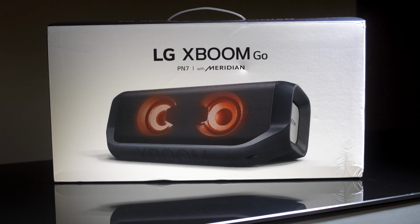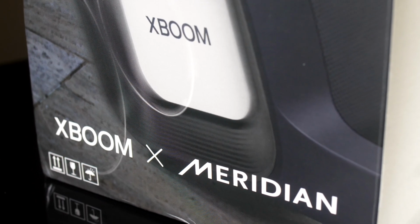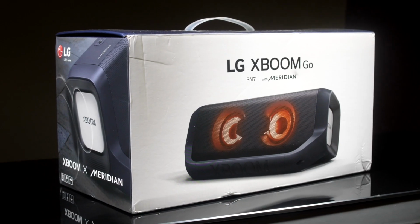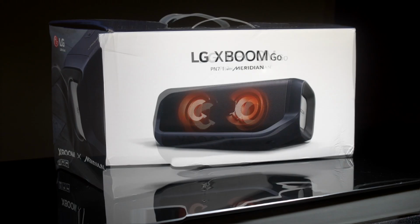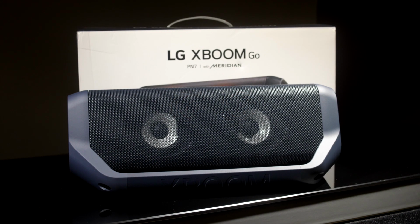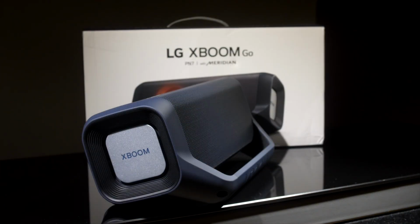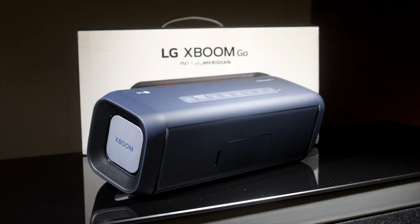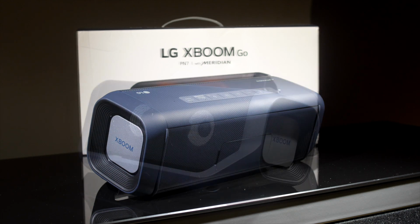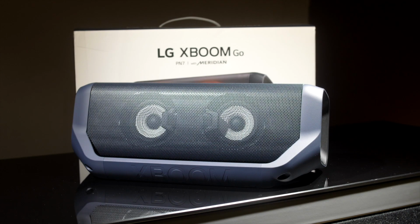The LG PN7 is part of the company's recently launched XBOOM Go range of portable, water-resistant Bluetooth speakers. The PN7 uses proprietary Meridian technology, and this includes DTS Stereo Plus. It also includes dual action bass with woofers at each end of the unit, a sound boost mode, a remote app, and a party link for adding up to 100 units, as well as party lighting. The speaker works with Google Assistant on Android and Siri on iOS.